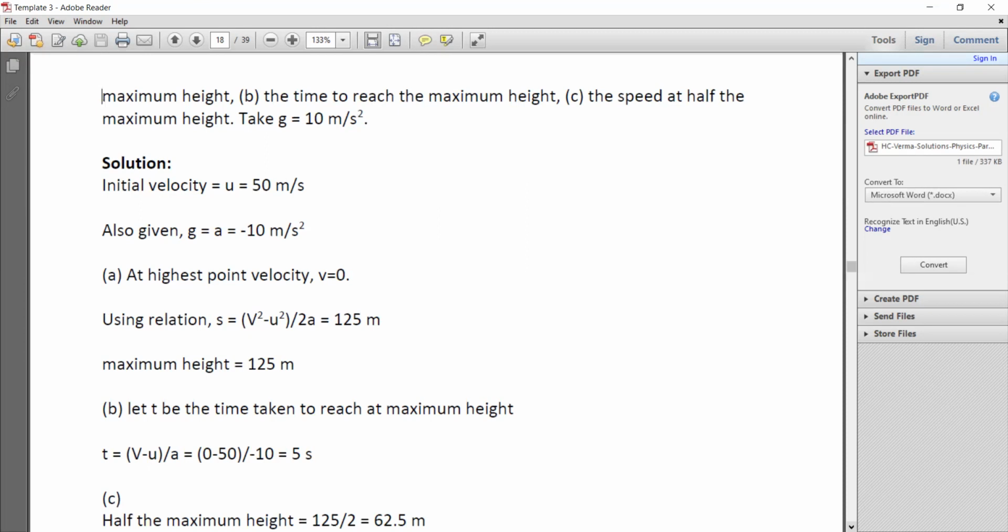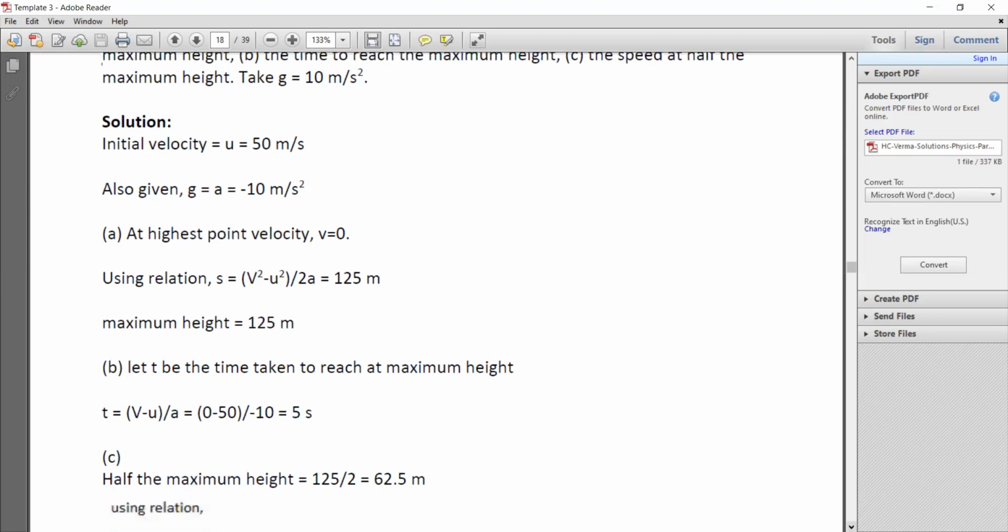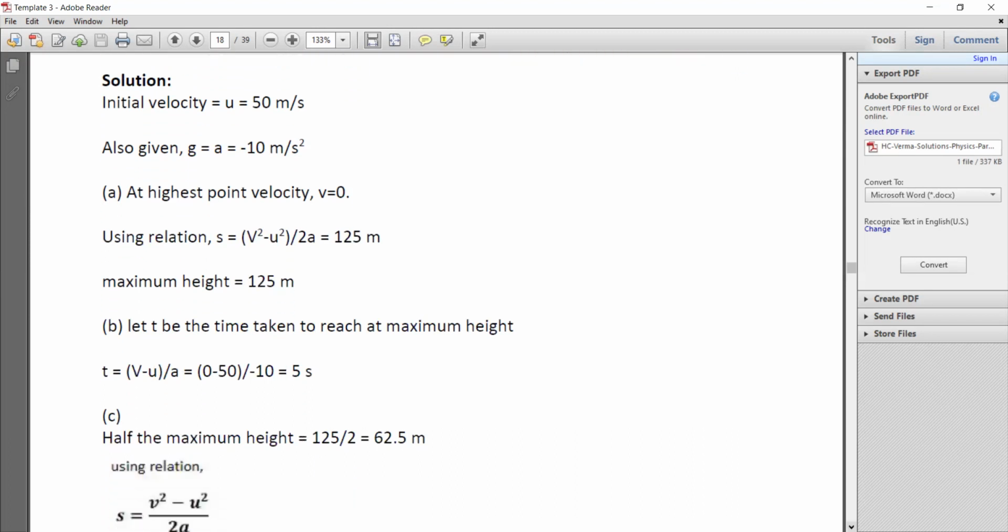A, at the highest point velocity v equals 0. Using the relation, S equals v squared minus u squared by 2a equals 125 meters. Maximum height equals 125 meters. B, let t be the time taken to reach the maximum height. t equals v minus u by a equals 0 minus 50 by minus 10 equals 5 seconds.